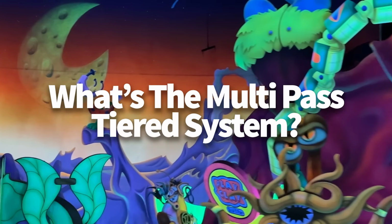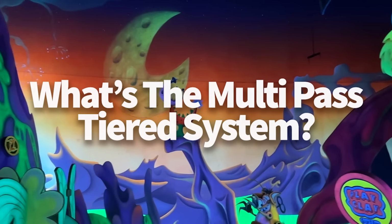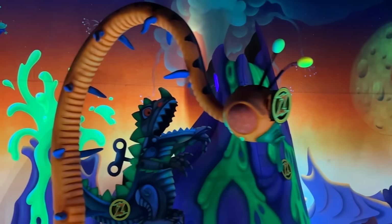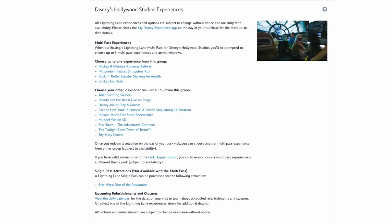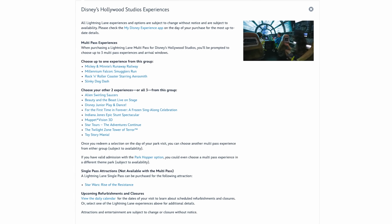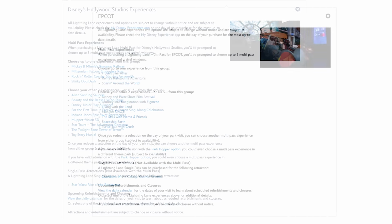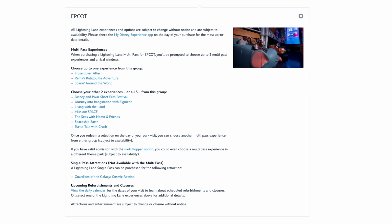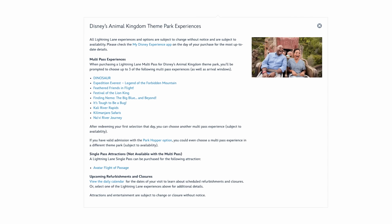Now, before you start choosing your top 3 Lightning Lanes before your trip begins, you gotta familiarize yourself with the new tier system, or should I say returning tiered system for those of you who used FastPass Plus back in the good old days. For Magic Kingdom, Epcot, and Hollywood Studios, your 3 advanced Lightning Lane selections will be broken up into 2 tiers. You can choose 1 experience from the higher tiered group and 2 from the lower tiered group, or all 3 from the lower tiered group. Tiers do not apply at Disney's Animal Kingdom due to its limited number of attractions.